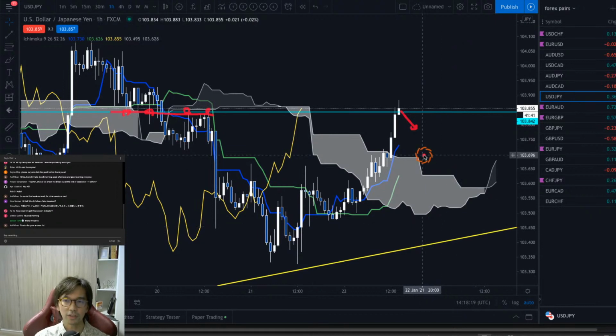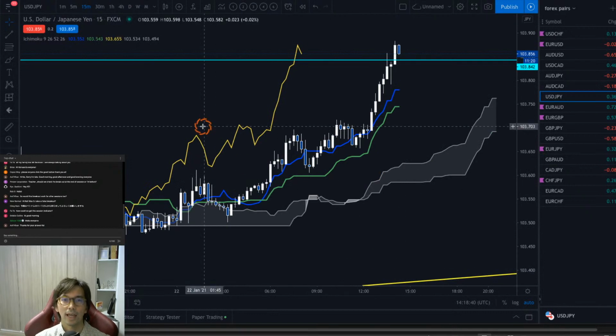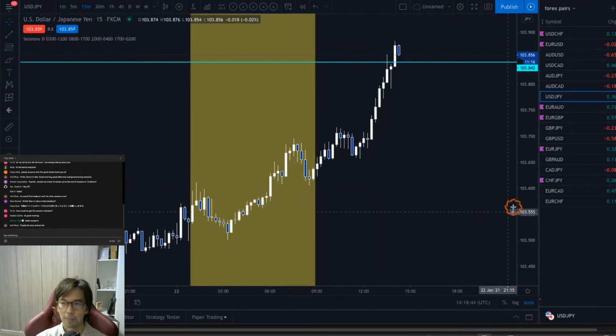So for this 1 hour candle to close, it's going to take more than 40 minutes. And if it closes below, then we have to expect some kind of retracement. But with that in mind, I would look at the 15-minute chart once again, and it's uptrending. And let's show the sessions, Tokyo session.